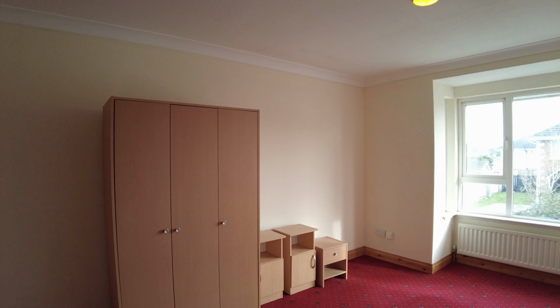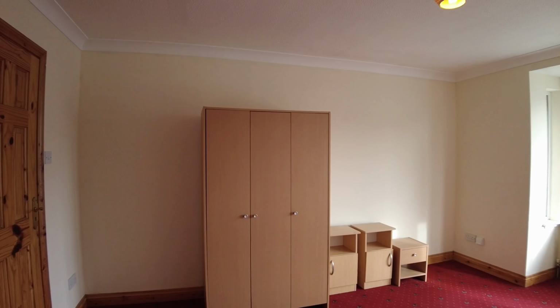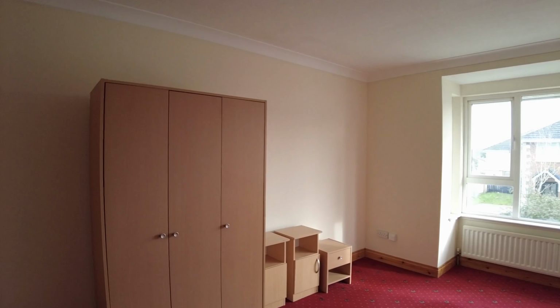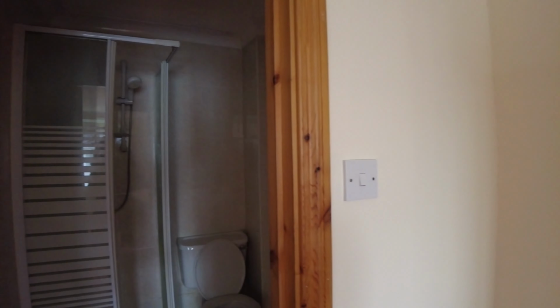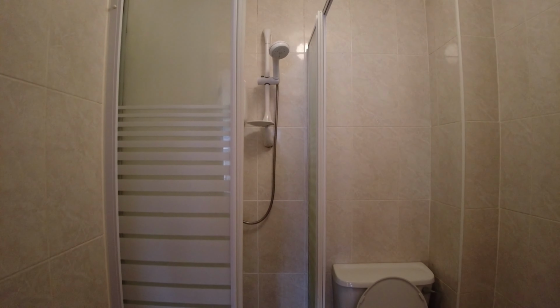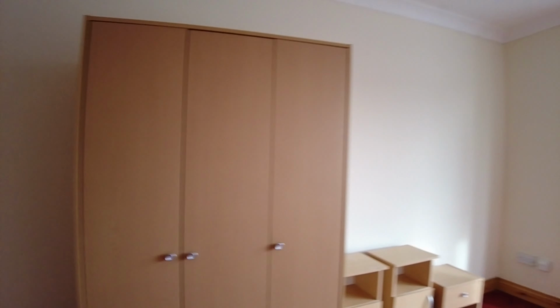You see there's some freestanding wardrobes there, but basically there's plenty room here for extra storage space, whether you're going freestanding or fitted wardrobe. There's an ensuite here. I don't know if this light is, there you go. Ensuite, fully tiled, good condition, electric shower there, all very straightforward. Okay, and then I'll just give you a peep over here.